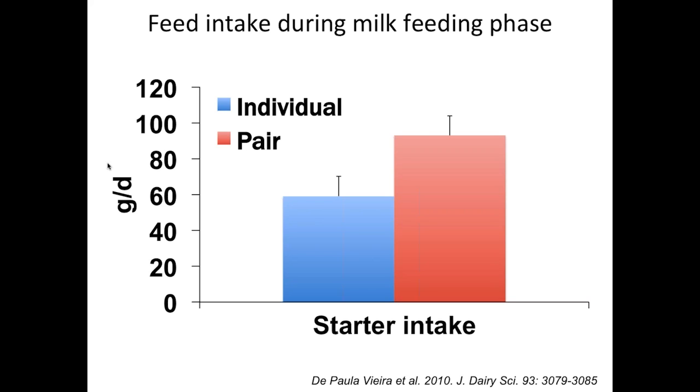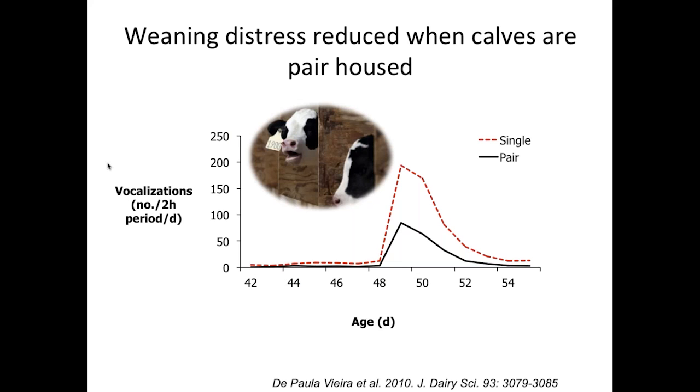And so we think that they're just sort of motivating each other to start consuming solid feed, which resulted over the milk feeding phase in an increase in starter intake. Okay, what Andrea did is starting on day 42, she started reducing the milk in both treatments. She diluted the milk out. She weaned on day 48. And then she kept the calves in these housing environments, so the pair versus the individual, for another week.